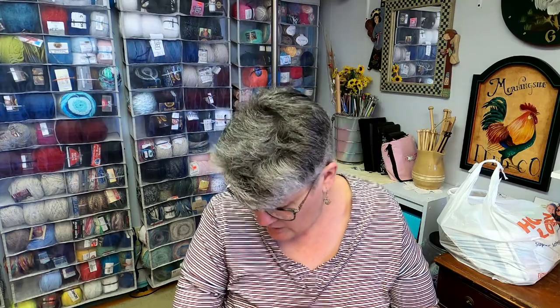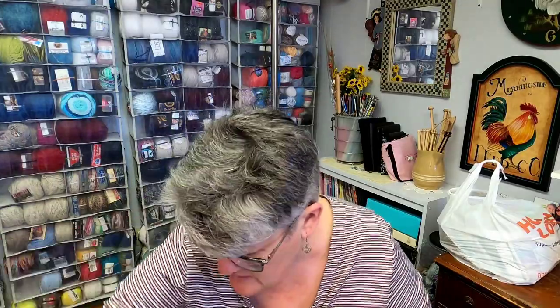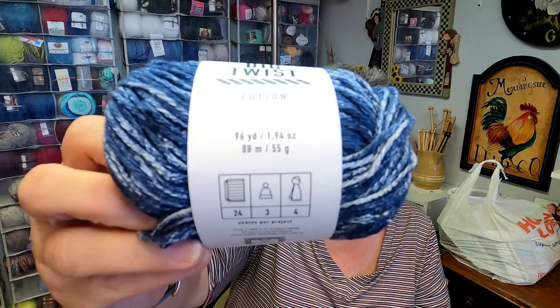And I had some other things from Joann's, and again, I put them away because of my receipts, y'all. So the Nap Time. Where is the other? There's one other thing in here I wanted to tell you guys, that they have the Big Twist now in a cotton. Big Twist cotton. 96 yards, 1.94 ounces, 88 meters, 55 grams. 4 skeins for a scarf, 3 for a hat, and 24 for a blanket.